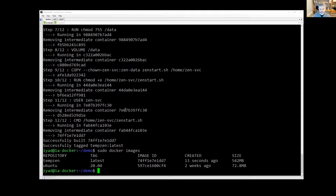Next, let us create a container for it. Before I do that, as I said, we exposed the volume that we'd want to mount for data. So let's go ahead and create a volume that we'll be able to use. Volume create, we'll call it temp Zen data.